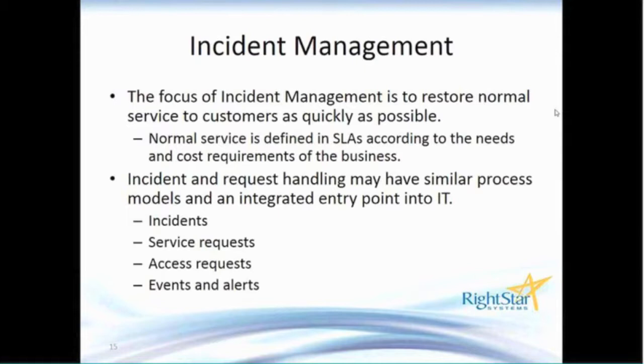One thing we want to be careful of, though, when we're talking about incident management is not to confuse the incident management module in your IT service management software with the actual incident management process. The incident management module may handle and should handle the incidents, but it may also handle service requests, access requests, and events and alerts. So I'll talk a little bit about how to differentiate incidents from these other types of records and other parts of these other processes.